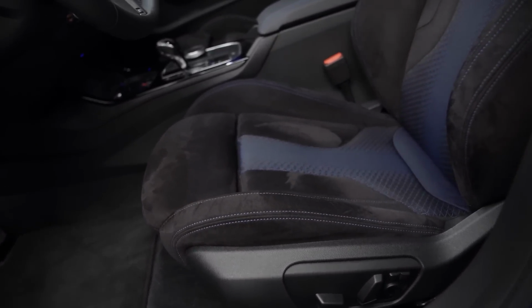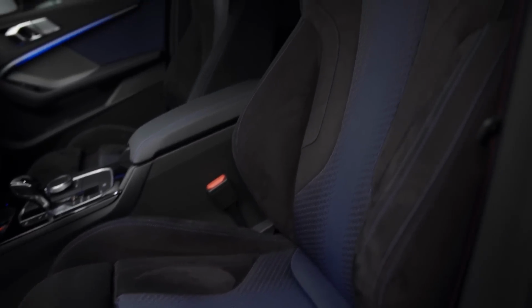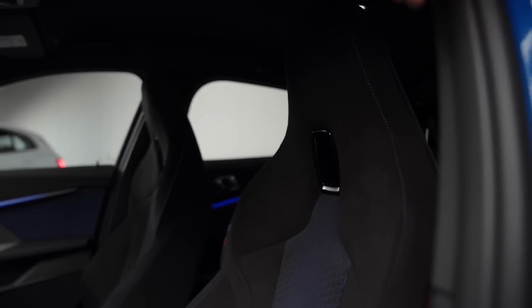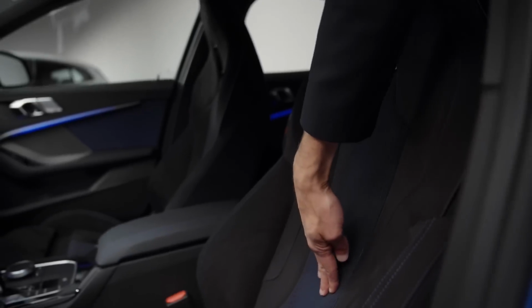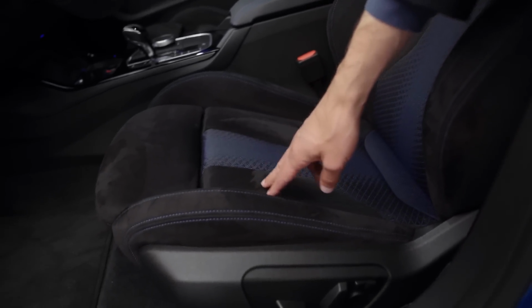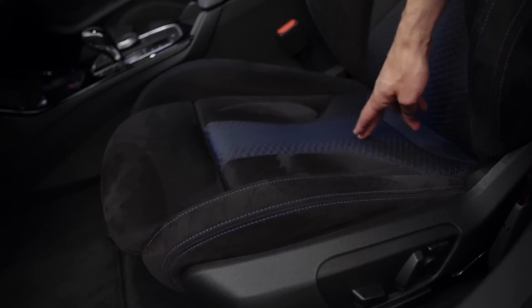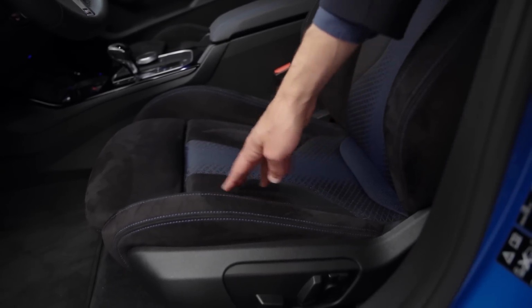So again, base seats, sport seats, and then the third option, M Sport seats, and they have an integrated head restraint. You can see it right there. So visually, on the sporty side, more attractive even. And then there's fabric on the inner part. This is then for even better climate comfort than with the microfiber, because the microfiber gets a little bit warmer and cozier than the fabric, which stays a little bit cooler. But microfiber, of course, still stays cooler than a slick surface.